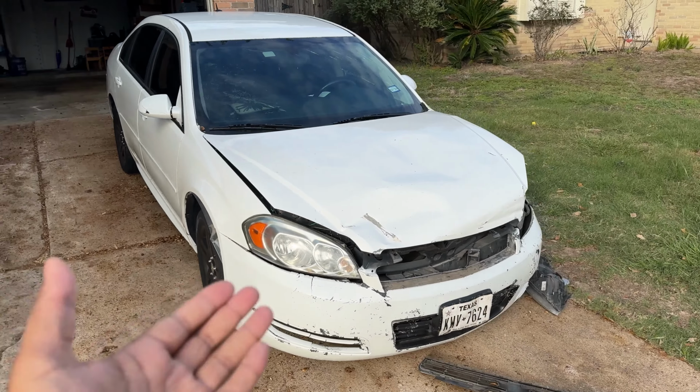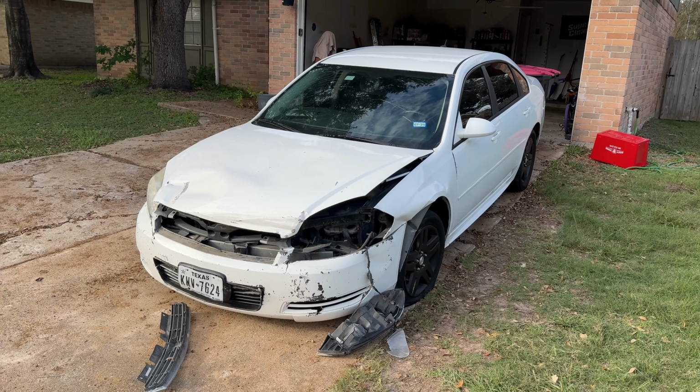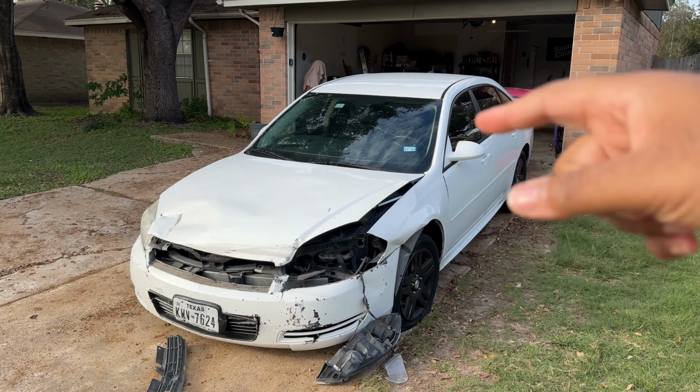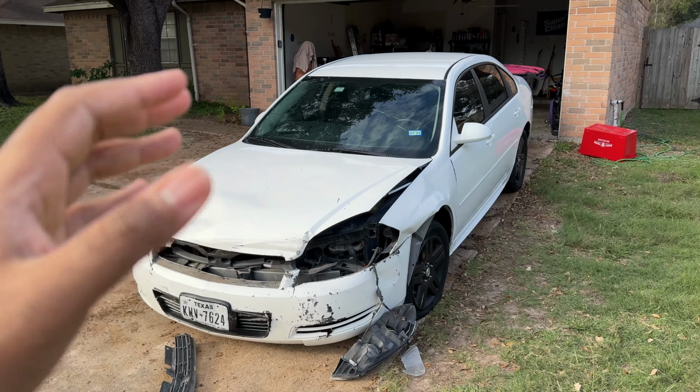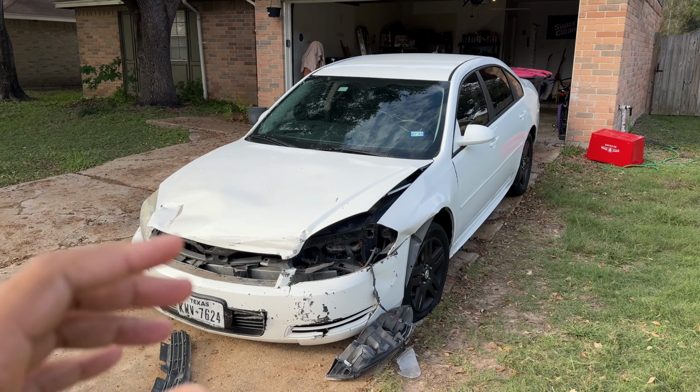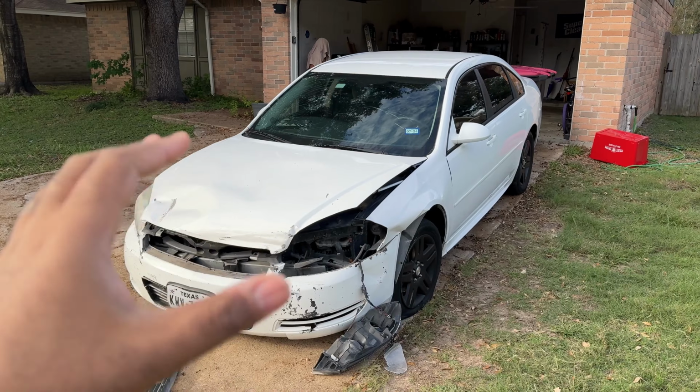But at the very least, if I don't fix anything, I at least want to get it started. Because if I can get the motor started, then that'll be a huge selling point. I think I can get like $1,200 for the motor, another $800 for the transmission. And then by the time I sell all the doors and everything, I probably could get around $5,000 total for the car, which running altogether, nobody's gonna buy it for $5,000.